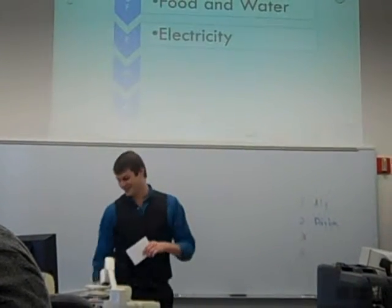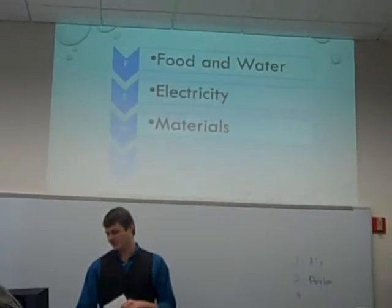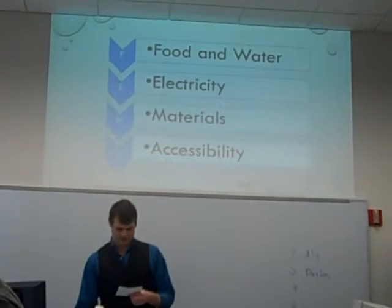Food and water, electricity, materials, and accessibility.